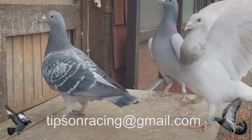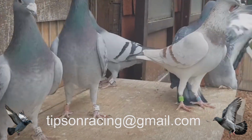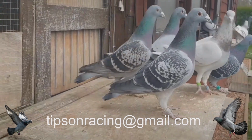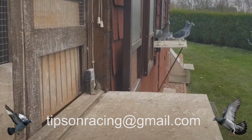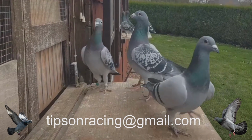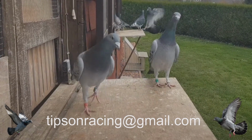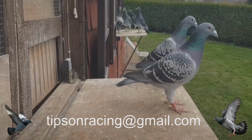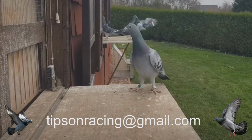3. Crop examination. Feel the crop to assess its contents and ensure proper emptying. A sour crop can indicate a yeast infection, candidiasis, or other digestive issues. 4. Fecal examination. Inspect droppings for consistency, color, and presence of undigested food or parasites. Watery, discolored, or bloody droppings are signs of illness. Consider sending samples for laboratory analysis if you observe abnormalities.